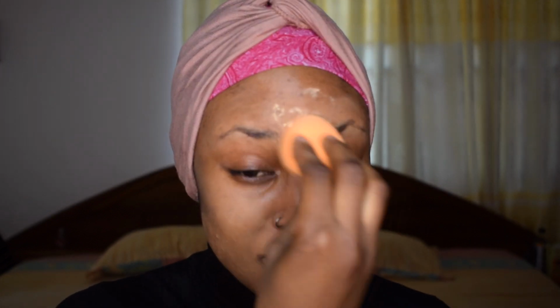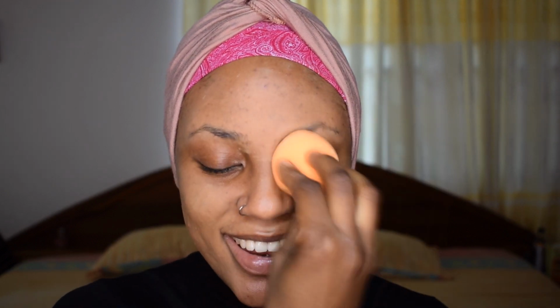Now previously I would put setting powder all over my face before putting concealer to correct the spots on my face, but I realized that putting on concealer and putting setting powder on it, first of all, sets the concealer, gives me some coverage and keeps my face matte all day. So I am killing 3 birds with 1 stone. That's not how the saying goes, by the way. I'm just saying it to apply to whatever I'm trying to mean.